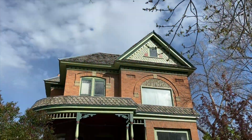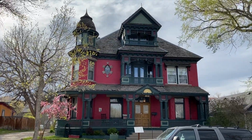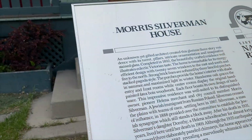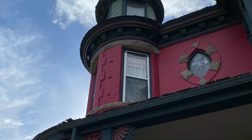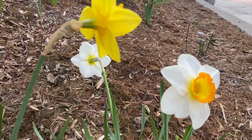Oh, hi. Gorgeous homes. They're so decorative. And look at this. I need to know what this is. This residence is an eclectic Victorian estate from 1892. Wow. Here in the Mansion District, it's believed that they had more millionaires per capita than any other city in the United States.